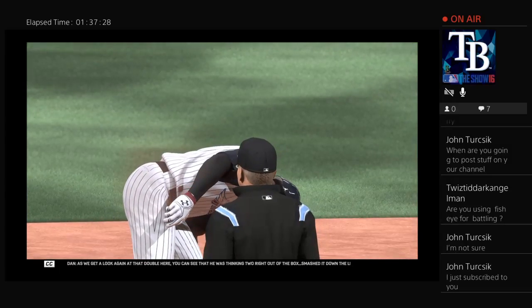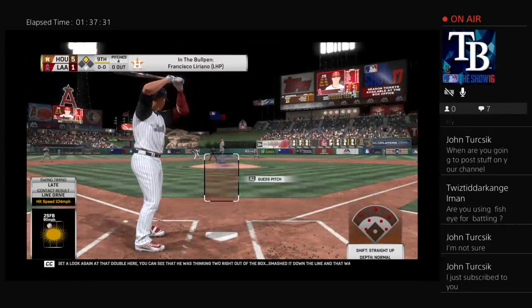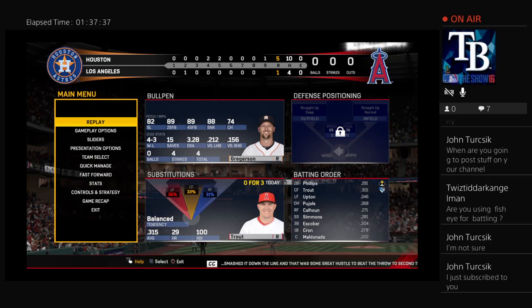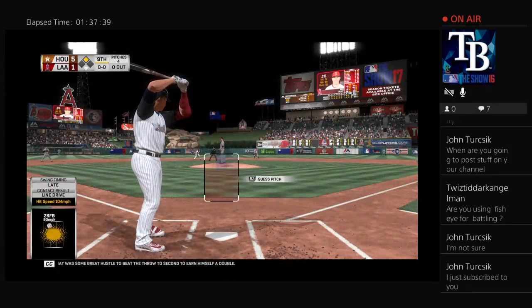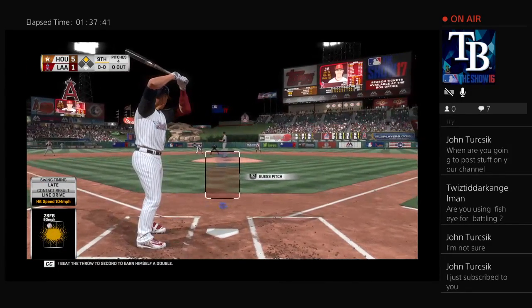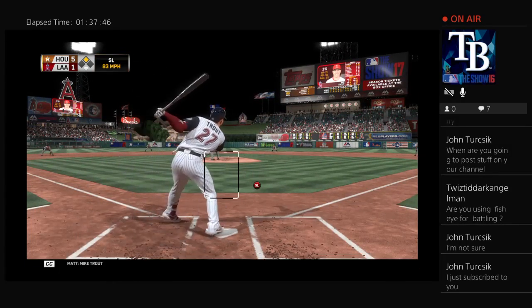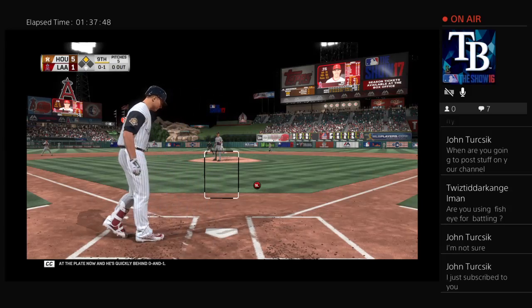As we look again at that double here, you can see that he was thinking two right out of the box. Smashed it down the line, and that was some great hustle to beat the throw to second to earn himself a double. Mike Trout is at the plate now, and he's quickly behind 0-1.